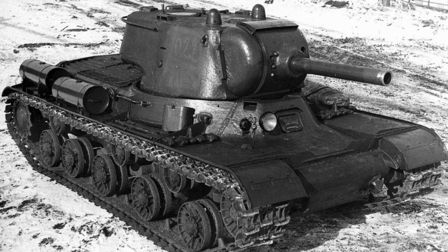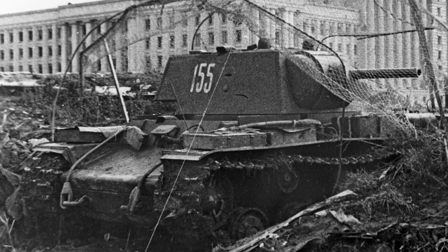Operational impact. During the first months of Operation Barbarossa, KV-1s disrupted German armored spearheads. Individual KV-1s often halted entire panzer columns for hours or days. Their ability to survive repeated hits meant that Soviets could hold key positions longer than expected. This operational impact bought critical time for the Red Army to organize counterattacks, evacuate civilians and resources, and strengthen defensive lines. Without the KV-1, German forces might have advanced faster and deeper into Soviet territory in 1941.